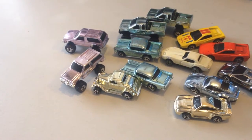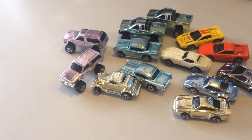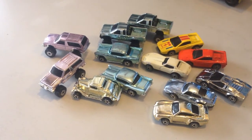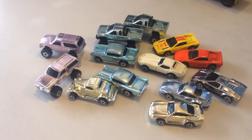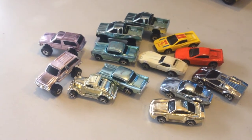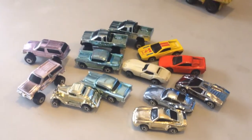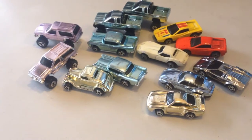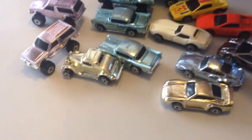They went by different names for a while there, and these ones are just about all from 1989. Got some Ferraris in there, Testarossa, and then some of the trucks and older stuff. But anyway, kind of cool, but once again, not really what I collect. What I do collect, though, are a few cool ones here.